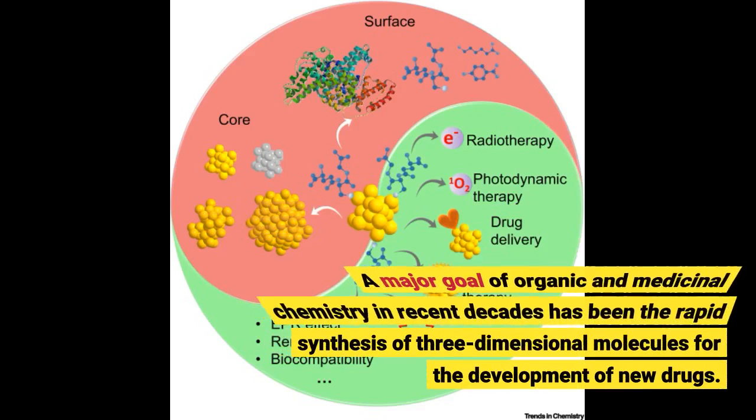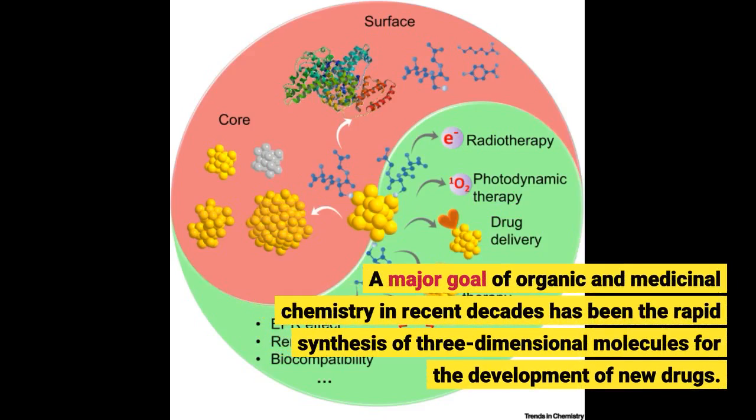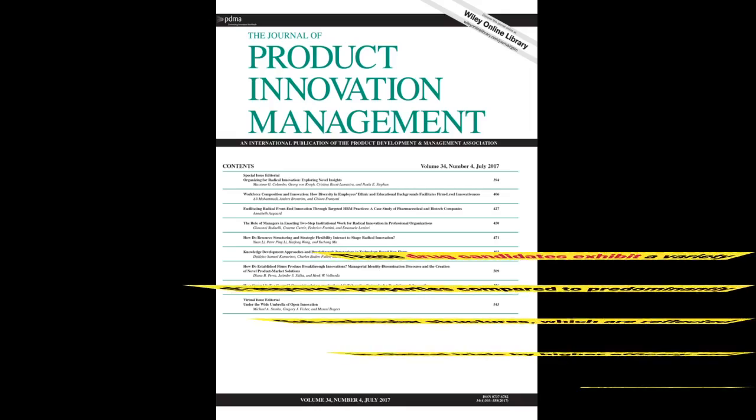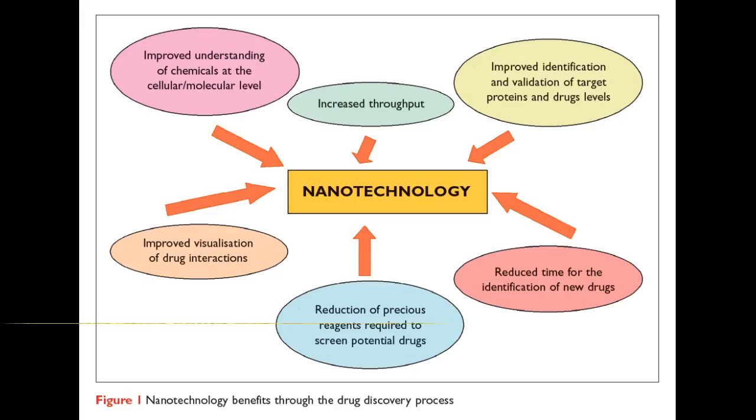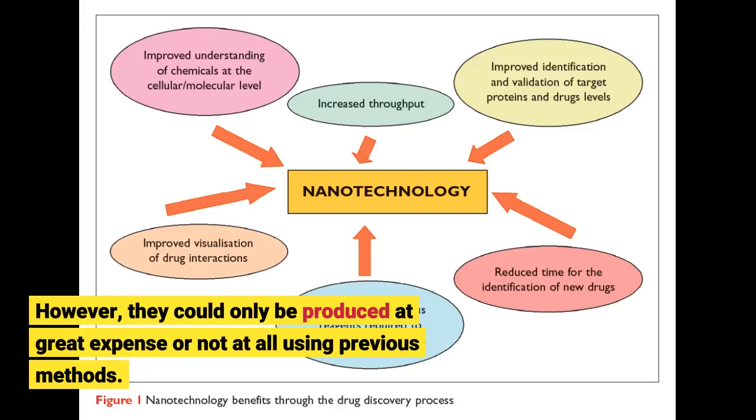A major goal of organic and medicinal chemistry in recent decades has been the rapid synthesis of three-dimensional molecules for the development of new drugs. These drug candidates exhibit a variety of improved properties compared to predominantly flat molecular structures, which are reflected in clinical trials by higher efficacy and success rates. However, they could only be produced at great expense or not at all using previous methods.